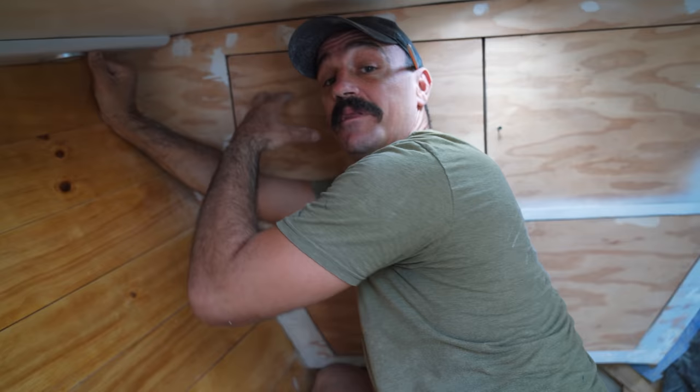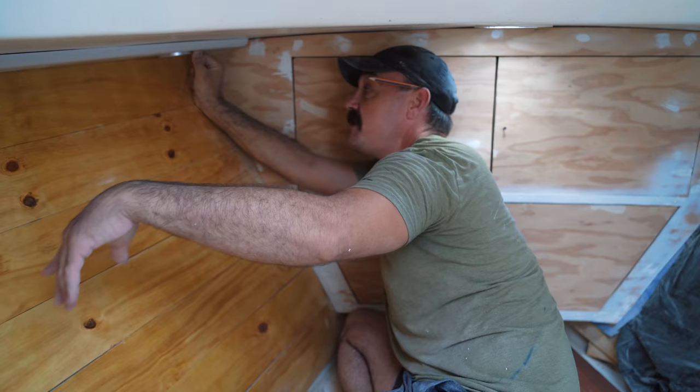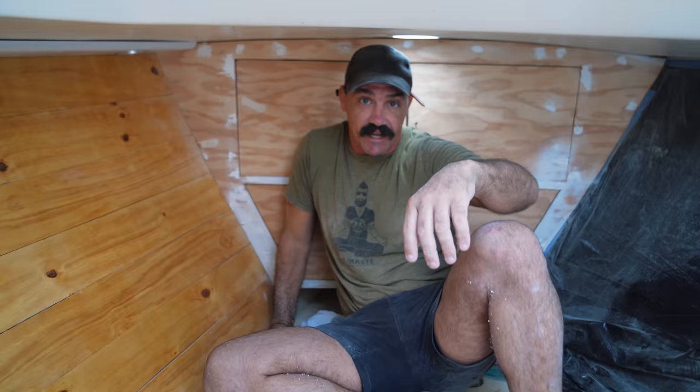Then that's gonna go there, so if I ever need to access, like take this front section completely out, that's why I designed it, so I can access the forestays and things like that. All I'll have to do is pop this cover off, unscrew this, and I'll be able to take this completely out, service anything behind it, and then I'll be able to slide my drawers completely out to be able to crawl up to the front.